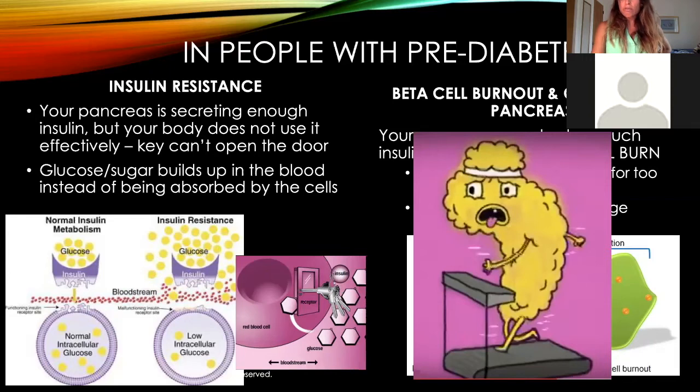So there are a couple of factors that play into this scenario. Being overweight makes these cells kind of squished together, and they leave no room for the key, which is insulin, to open the door. Other individuals could be consuming foods that require a whole lot of insulin, so it's just not very conducive for a smooth process.